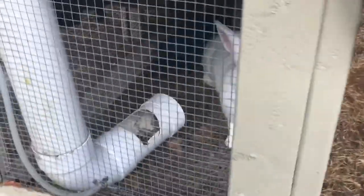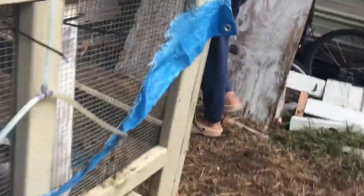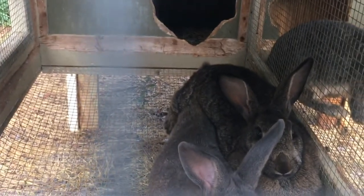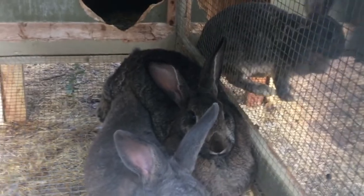The little one right there is Olivia, and the one behind her is her mom, Snowball. And right there is Midnight. And over here is Lucky or Taliza. He's the daddy right there, that little gray one. He's the daddy of the, I'll show you in a minute. And right there is Big Mama, and she's the mom of pretty much everybody.